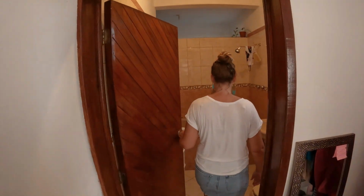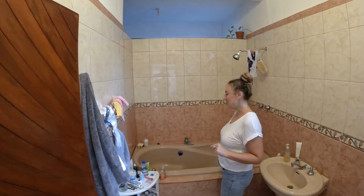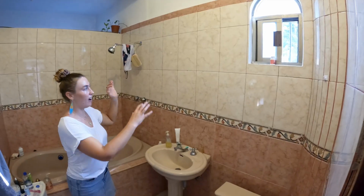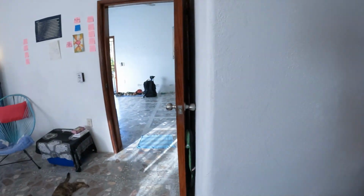All right. Oh, it's a big bathroom. So the other reason why this house is magical is I have a tub. Really rare in Mexico. It's super rare. And like a lot of typical Mexican bathrooms, you don't have a vanity or a cabinet or that kind of stuff. So that's all stuff that you have to sort out.